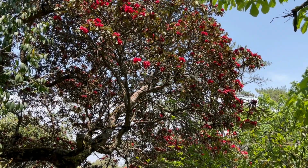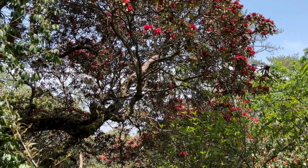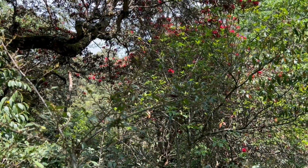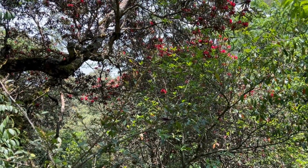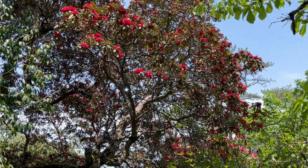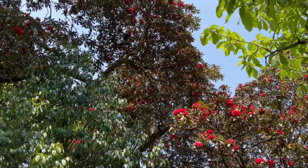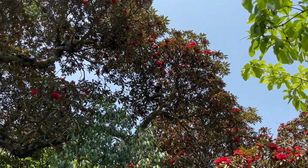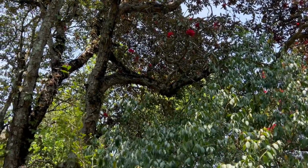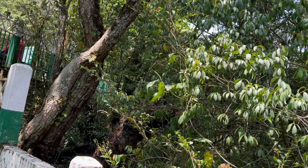GB Pant Institute of Himalayan Environment and Development at its arboretum in Sikkim has conserved about 24 species of rhododendron. A few NGOs are also active in Sikkim for rhododendron conservation, which is a very good sign. In recent studies, it is predicted that Rhododendron arboreum is likely to move towards higher elevation in Himachal Pradesh and Uttarakhand to cope with climate change. Due to global warming, Rhododendron arboreum is showing early flowering.